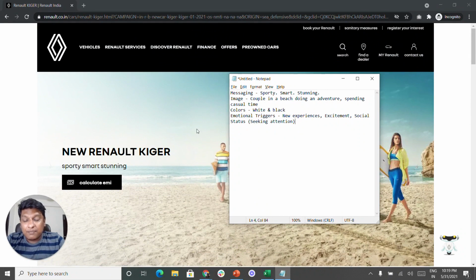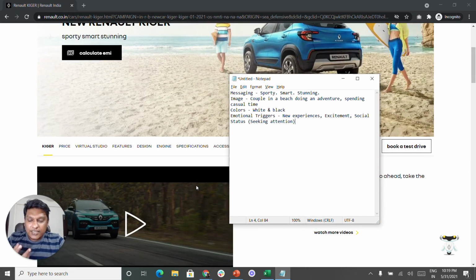In case they've used something apart from the brand color, you need to pay attention to it, because I think black and white is their brand color. Emotional triggers are the words that appeal to your senses, that don't really talk about the function of the product, but actually appeal to the desire. It appeals to the senses beyond the function of the product. And we could find a few: new experiences, excitement, social status, seeking attention. These are the few words that you could gather.